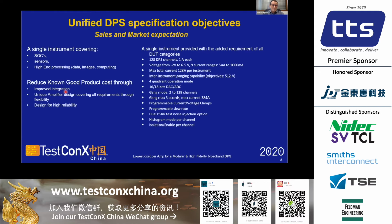We are trying to reduce the cost of the instrument by improved integration, a unique amplifier covering all requirements, and a design for very high reliability. The instrument provides the key features that are used in all this market, meaning measure current, gain capability. We also need to provide programmable slew rate, power supply rejection ratio capabilities through test noise injection.